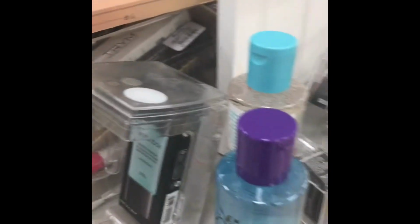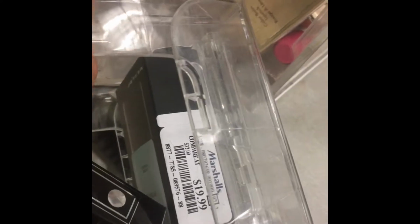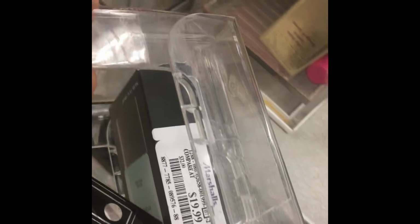Alright guys, as you see here, there's so many good things here at completely great prices. I think I'm going to pick this up. This is marked down to $20 instead of $32. We have the Anastasia Aurora palette. Originally this palette's close to $50, which I already have, so I'm not going to grab it, and it's $24.99 here.